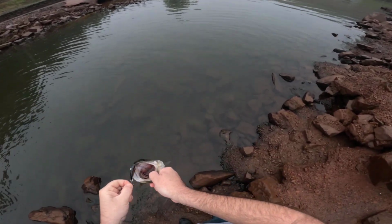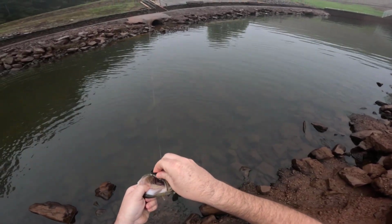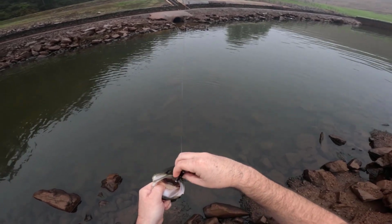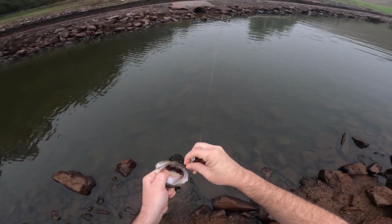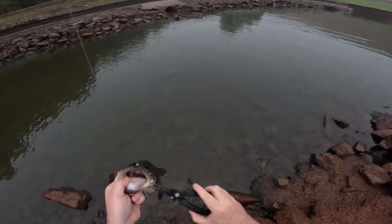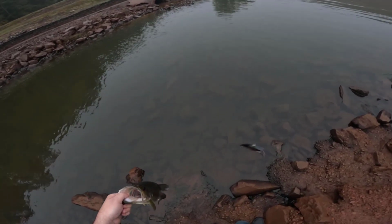Alright, finally a fish. I must have dropped it right on his head, because the second it hit the water he kind of blew up on it. Let's see if I can get this hook out of you. Alright, let me get my pliers. There, it wasn't that bad once I got a good grip on it.